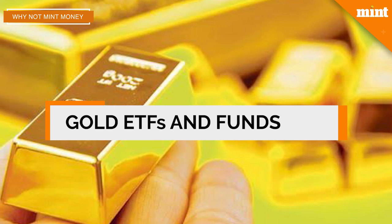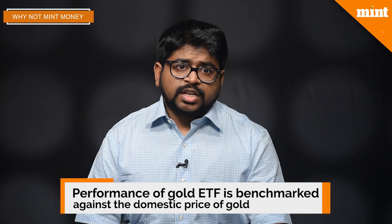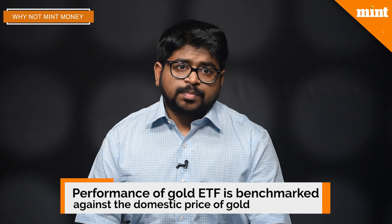Mutual funds offer exchange-traded funds that invest primarily in physical gold, with each ETF unit typically representing 1 gram of gold. The equivalent physical gold is held with the custodian bank and valued periodically, as per the SEBI guidelines. The performance of gold ETF is benchmarked against the domestic price of gold. Ideally, the returns from the scheme should match that of the benchmark, but there may be variations on account of the cash holdings and the costs involved in managing an ETF.